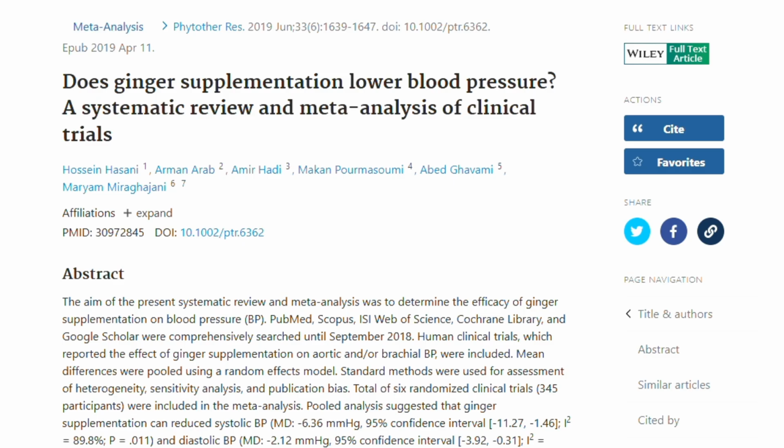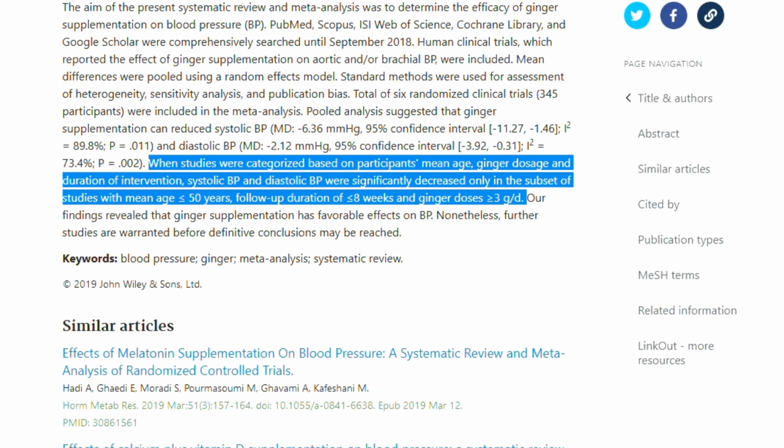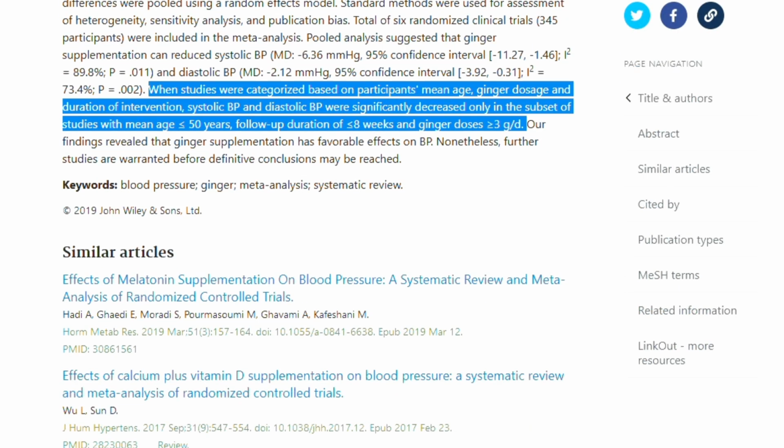Researchers believe that it acts as a natural calcium channel blocker and natural ACE inhibitor. And guys, these are incredible results, especially because this is just a food. I'll show you the best recipe to get all these benefits in a moment.